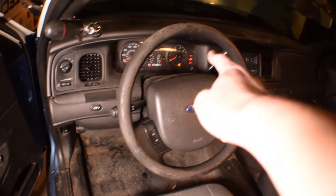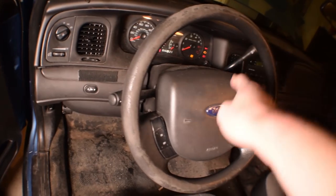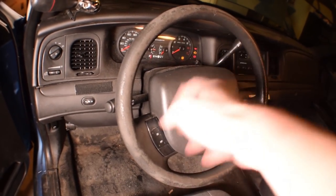So the first one is the steering wheel. The steering wheel is pretty worn down. I was going to put a wheel cover on this anyway, so not a big deal.